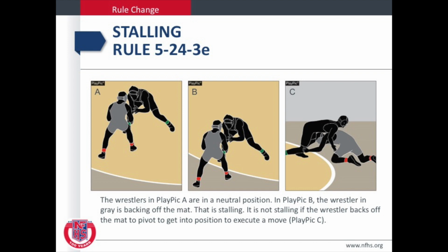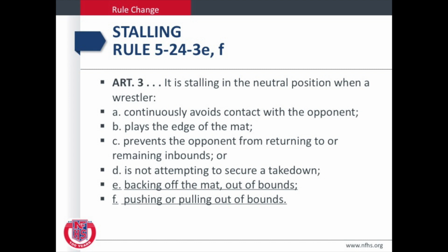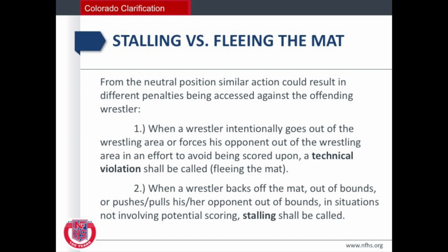That is stalling. It is not stalling if the wrestler backs off the mat to pivot to get into position to execute a move, as in play pick C. Added to the definition of stalling from the neutral position are E, backing off the mat out of bounds, and F, pushing or pulling out of bounds. Stalling versus fleeing the mat. From the neutral position, similar action could result in different penalties being assessed against the offending wrestler.